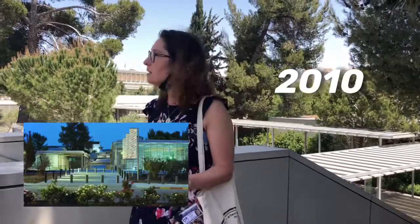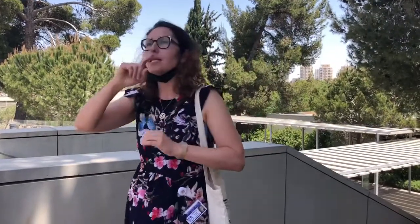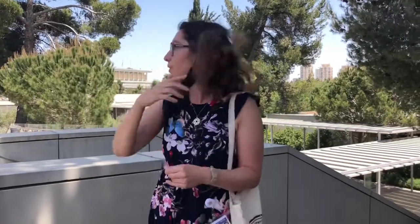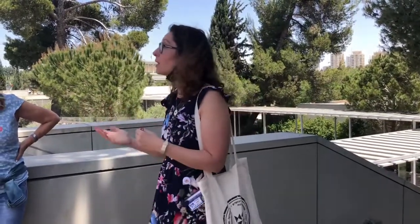In 2010, the Israel Museum underwent a very, very large renovation. Not only did they add more gallery spaces, but they also added an underpass. So that now when you come to the museum, you walk into the main area, you buy your ticket, and then you're able to either walk up in the sun or in the rain. It all depends what season you're in. It also changed the accessibility for wheelchairs.